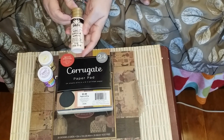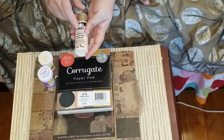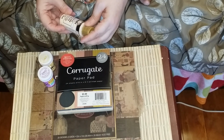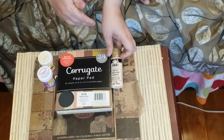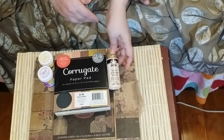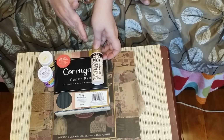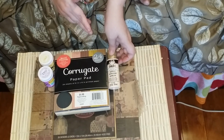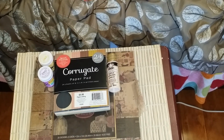This, the folk art, it was on sale. It was 50% off also. And this is light flesh. And I hate to mix the flesh color, because sometimes I can add a little brown and make her darker. When you want to do a lighter color, sometimes you don't get the same color. So I bought it. It was $1.79, I think.